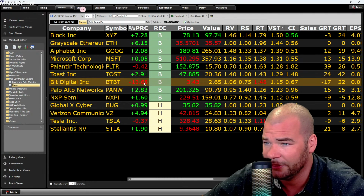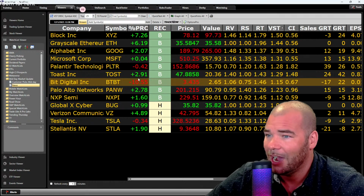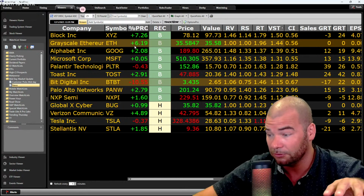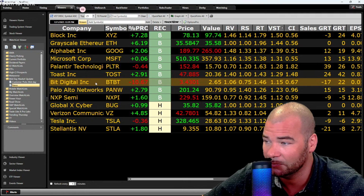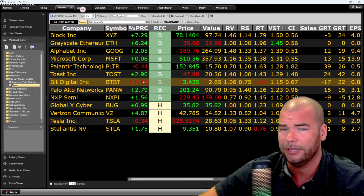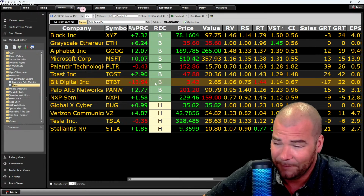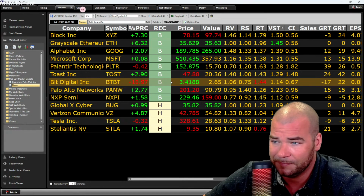BTBT, this is the Ethereum digital one here, which is down 10%. I am still of the mindset I like crypto better. I like just the regular crypto, but if I'm going to play it, I like spot ETFs. These over here, the MicroStrategies, the BTBTs, they are so volatile and they don't have a direct correlation with the crypto itself. So it can be news driven, retail presence. But hey, if you want to take advantage of volatility, crypto stocks, definitely not a bad way to do it.